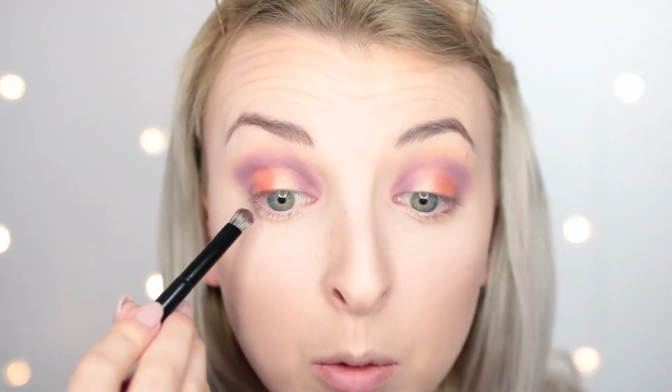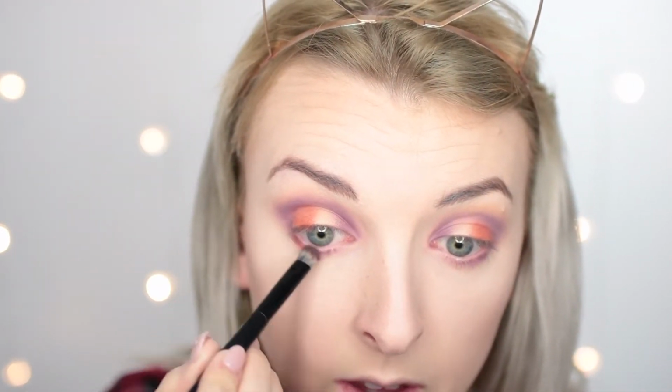And then I'm just going to start putting a little bit of that purple on my lower lash line, just to make it look a little bit more uniform and tie this whole look together. And I'm just taking a dab of that orange and just putting it on the outer corner of my lower lash line, because ideally it's nice to mimic what you have on your upper lid on your lower lid. For me, I just find it looks better that way.